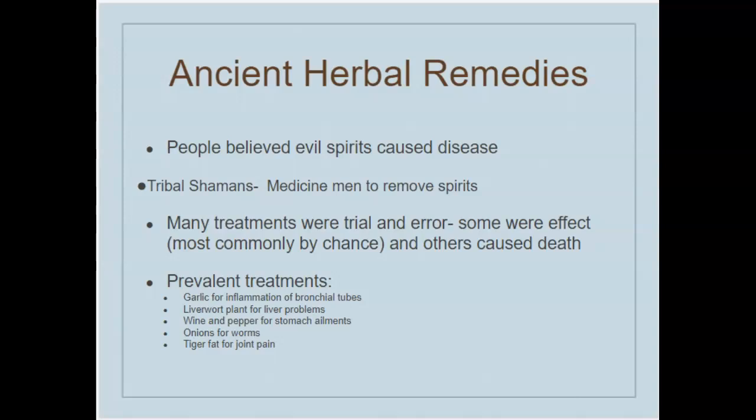If they didn't, they were lucky. Some of the prevalent treatments were garlic for inflammation, liverwort plants for liver problems. I don't know if it's because that's why they call it a liverwort plant. Wine and pepper for stomach ailments. I know today I've heard of lemon can help with stomach. Onions for parasitic worms, and then tiger fat for joint pain.